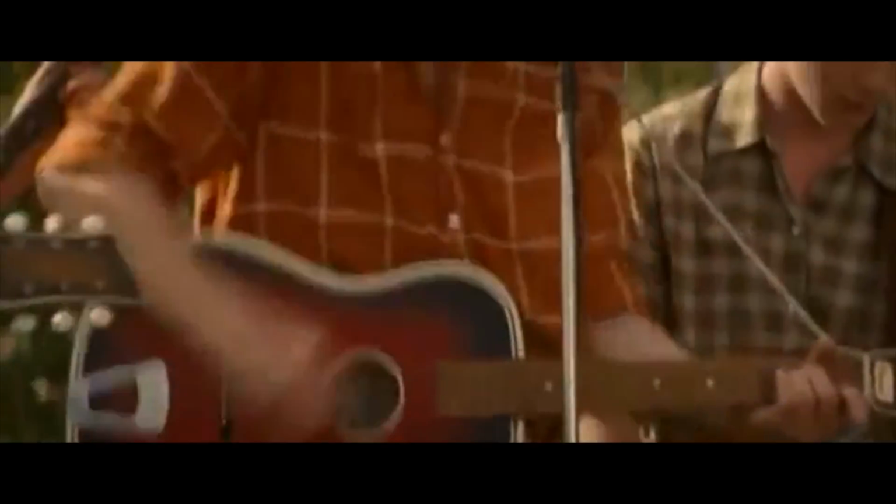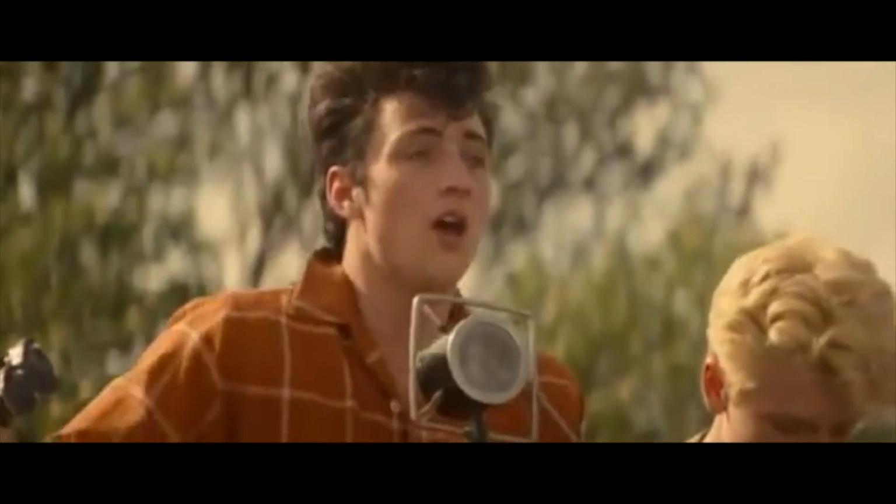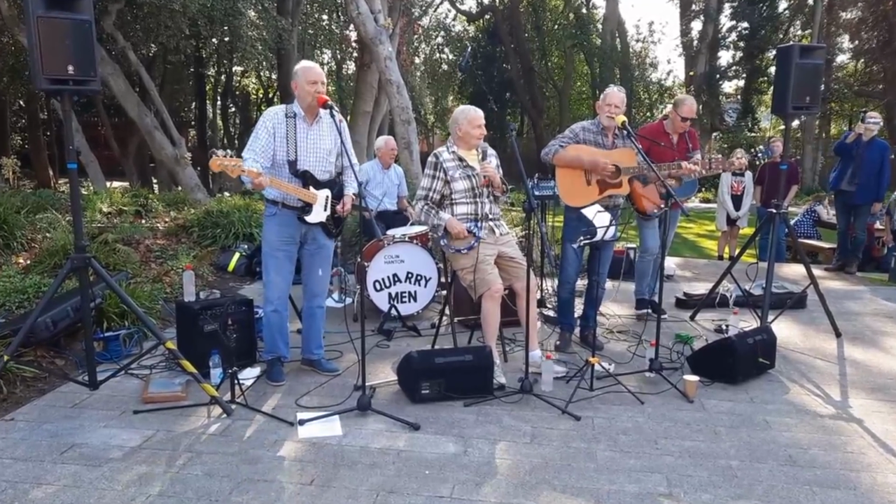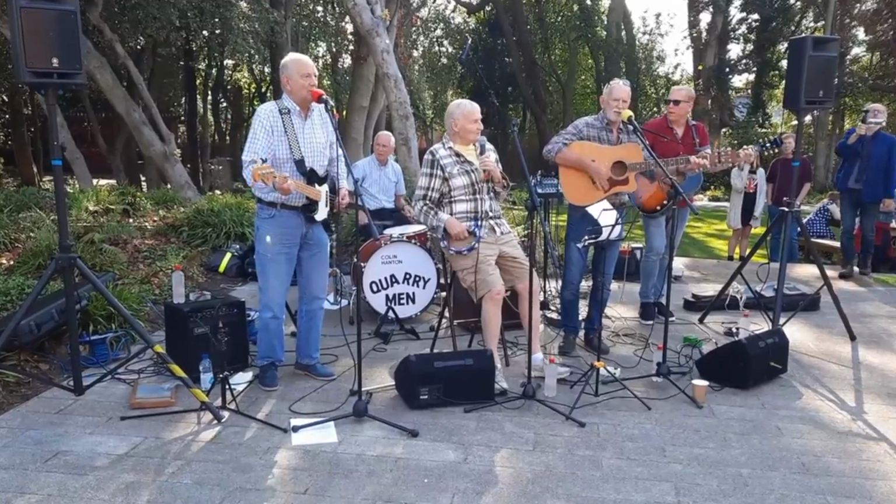John Lennon played the guitar and sang, while Eric Griffiths also played the guitar, Colin Hanton the drums, Rod Davis a banjo, Pete Shotton was on the washboard, and Len Garry played the tea-chest bass.